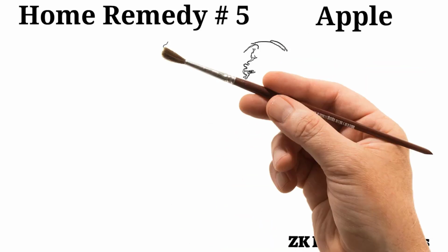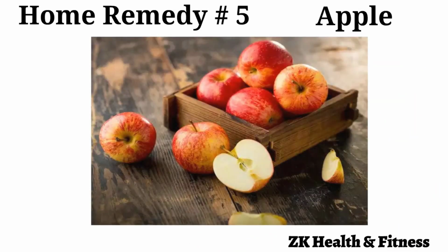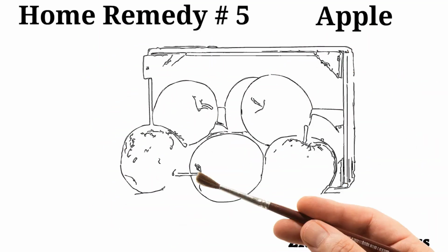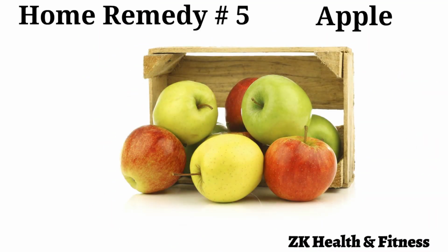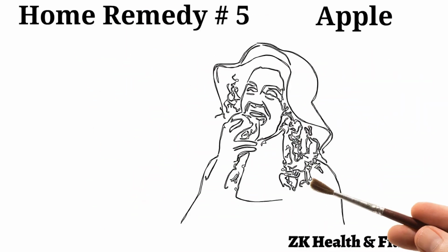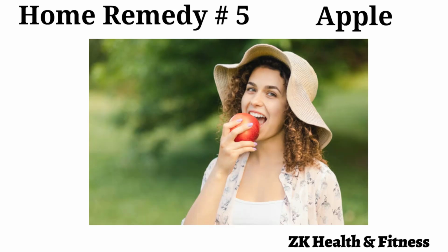Home remedy number 5, apple. An apple a day can definitely help keep your heartburn away. Apples are a very effective stimulant for digestion and can prevent heartburn by keeping the contents of your stomach down. Eat a fresh apple whenever you feel heartburn coming on. Continue eating an apple daily for 1 to 2 weeks to keep the flare-ups under control.